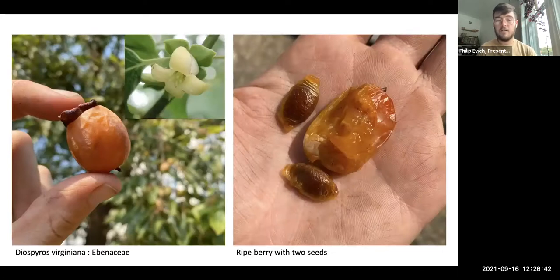Another berry I wanted to highlight from another native tree is Diospyros virginiana from the Ebenaceae. There is a photo up in this corner of the flower, very tiny, 4 petals. And then this was just ripening in the pollinator garden earlier this week, and I got to enjoy the very sweet native persimmon with its 2 seeds inside.